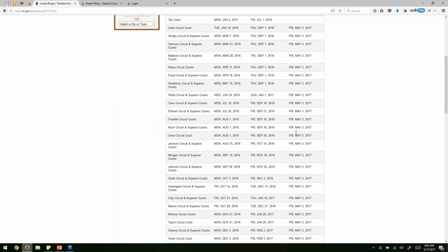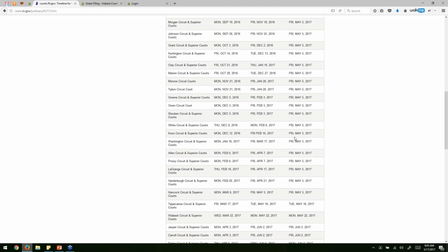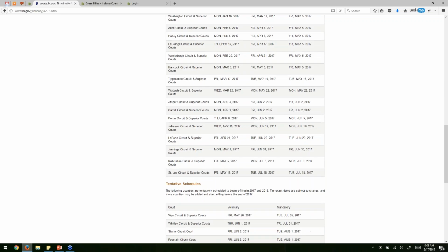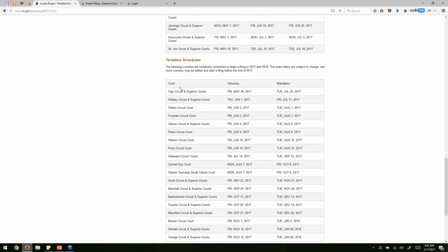So these are the lists of courts that are currently available for e-filing. If you're wondering whether or not a county is available for e-filing, this is a good resource to check out. And if we scroll down the page, you see there's a tentative schedule here for those courts that are coming soon. So you can see sort of next up on the docket are Vigo and Whitley counties.